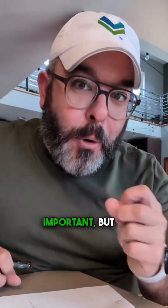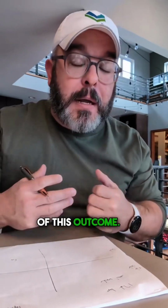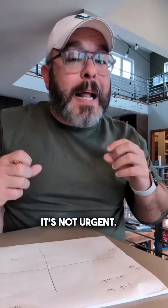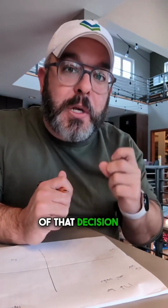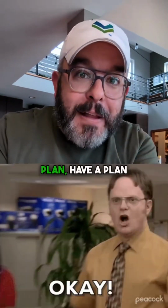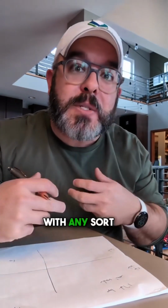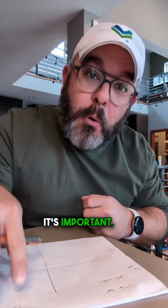Now, if it's important but not urgent, here's where it's really important. You want to make sure that you understand the consequence of this outcome. So this is something you want to have a plan for. You want to schedule meetings. You want to have discussions and debates, meet with different people. It's not urgent. It doesn't matter if you do it today or tomorrow or this month or this quarter or even this year, but it is important. And the consequence of that decision will have effect. So in those cases, make a plan, have a plan ready, and work through the plan. This can also be used, by the way, for risk management or disaster planning, contingency planning, knowing what to do if you have a tornado coming, or a flood in your office, anything like that. Having those plans in place is important, but not urgent.